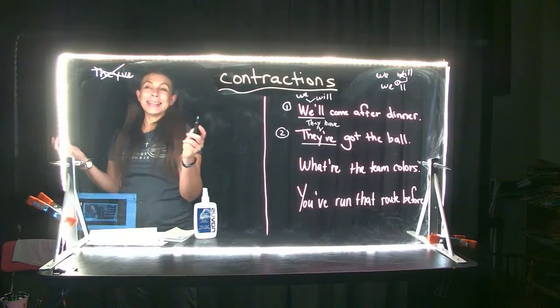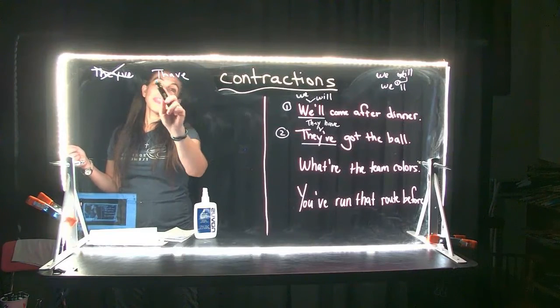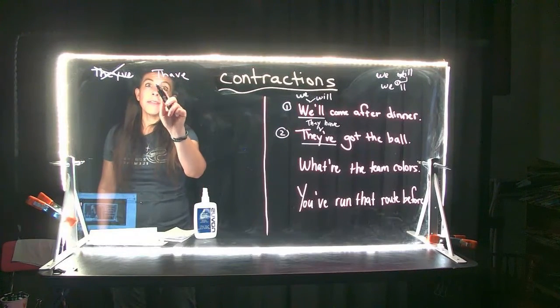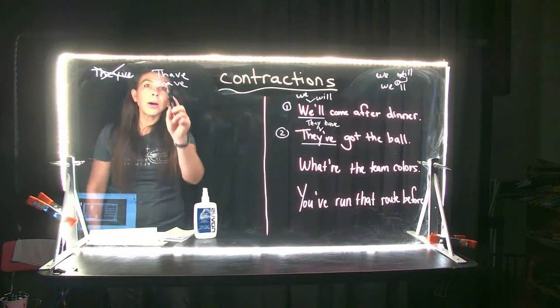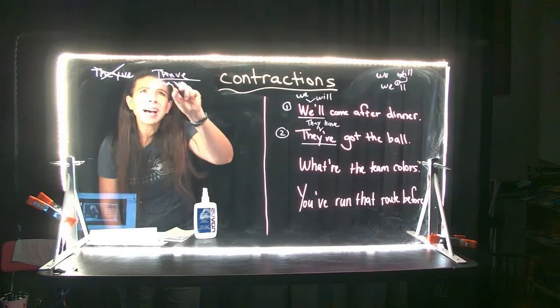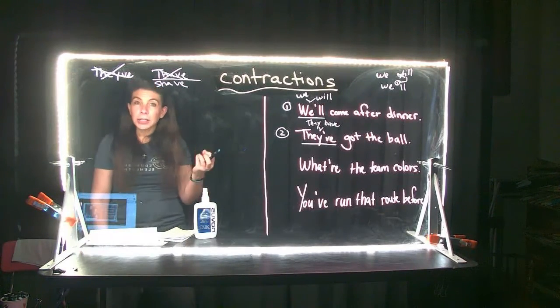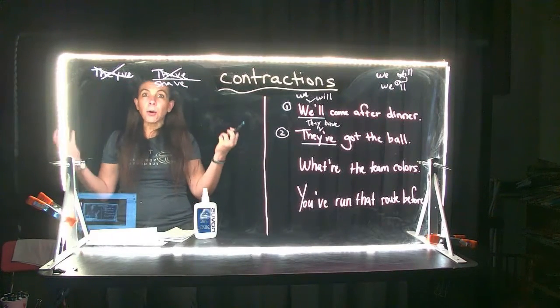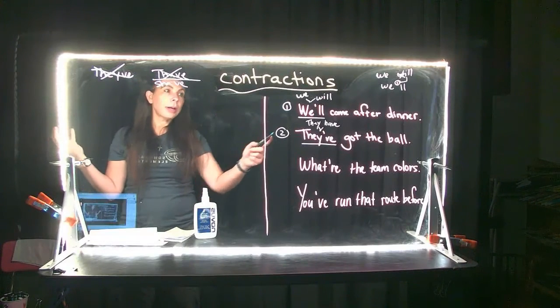Or they say they've got the ball, like shave. So there's the word shave. So they think they've got the ball, and they spell they've got the ball like this. No, that's not a word. You have to think to yourself, they've got the ball. How would I say that properly? They have got the ball. They have.